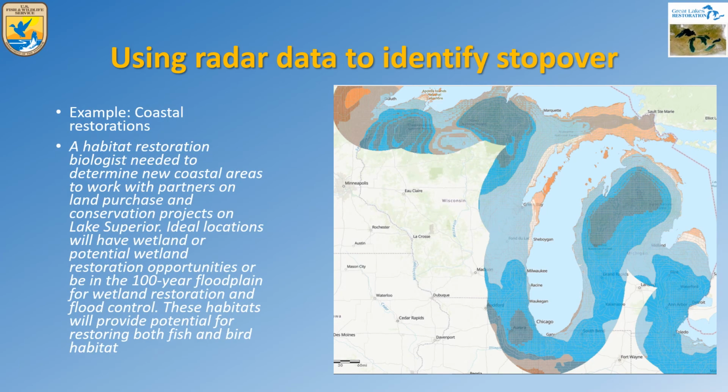I'm going to walk through an example of this that I've been working on with the U.S. Fish and Wildlife's coastal program. This is a worked example where a habitat restoration biologist needs to determine some new coastal areas to work with partners on land purchase and conservation projects on Lake Superior.